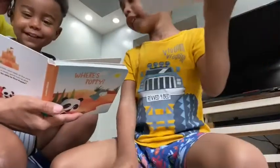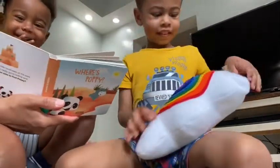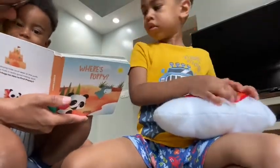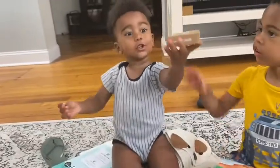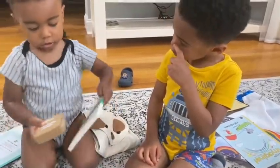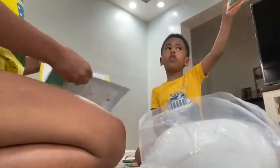Where was Poppy? He was hiding in the sand. Carter, did you find Poppy? Yes. Where was he? He was hiding in the sand. Mom, give me that. Oh, did you like it? Can we open it? Yeah. I want to do the rainbow.